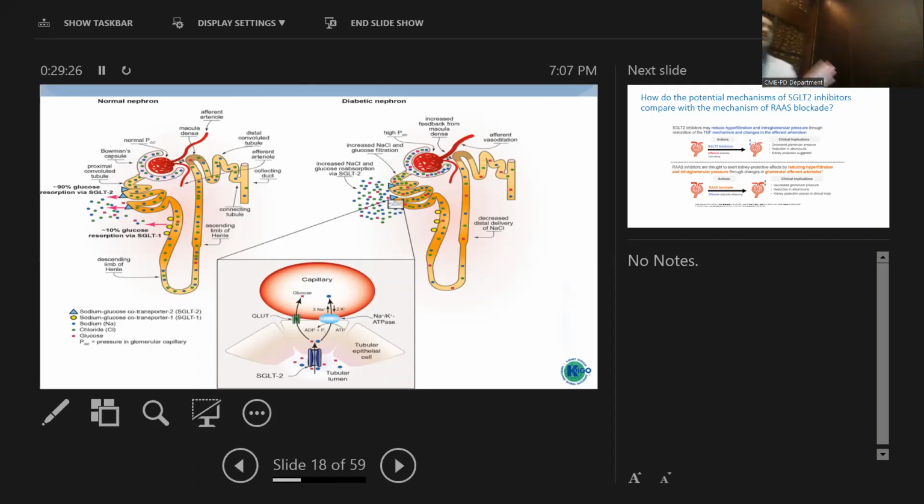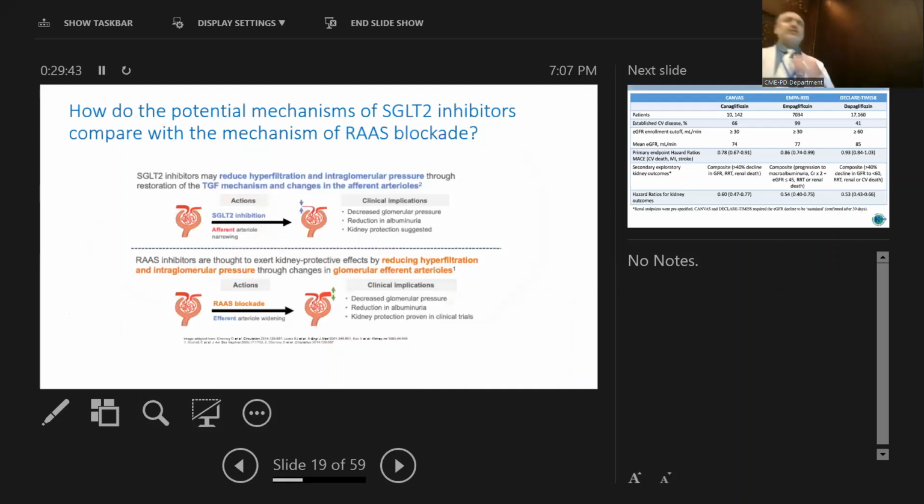sclerosis. So SGLT2 inhibitors have an important hemodynamic effect here at the level of the glomerulus, by decreasing the inflow of blood to the glomerular capillary bed and decreasing the intraglomerular pressure. So it's a hemodynamic effect on the kidney. This is to be compared to the RAS blockade.